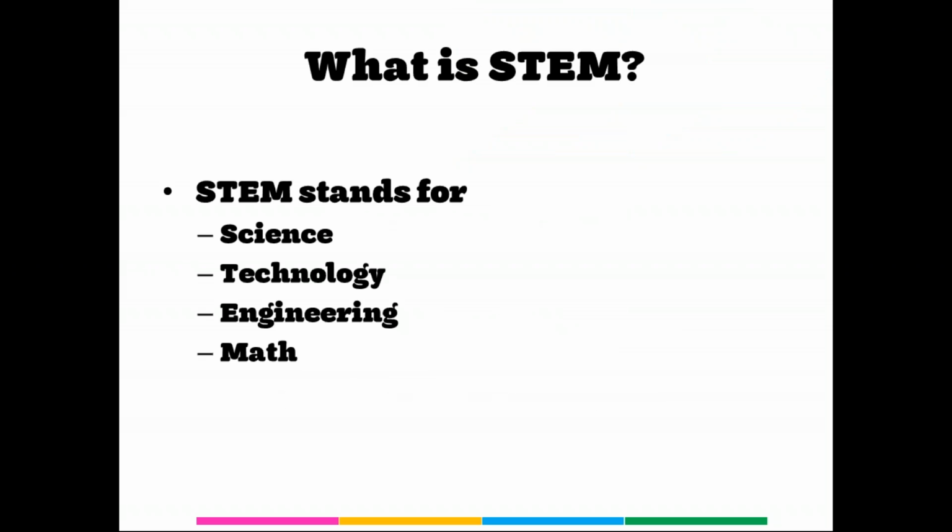So STEM stands for Science, Technology, Engineering, and Math. It means a lot of different things to a lot of people, and like I said, a lot of us seem to be intimidated by STEM. It really can include a lot of everyday things. Science and math seem pretty clear, but technology and engineering seem like more broad topics. Technology can be computer programming, cybersecurity, analytics, and design. Engineering can be electronics, like how things work, robots, and civil engineering.